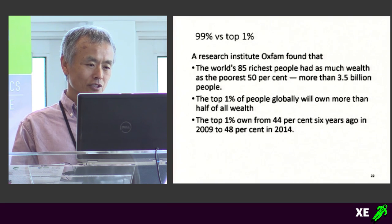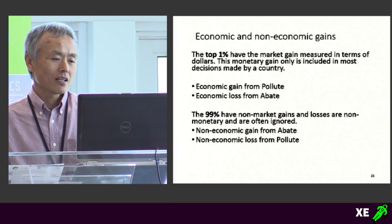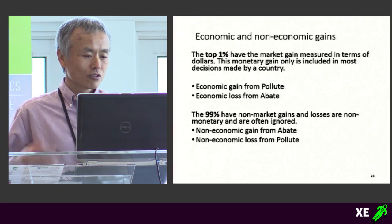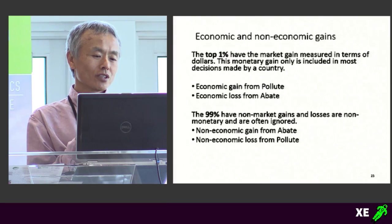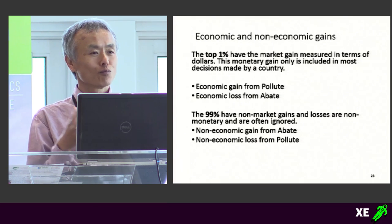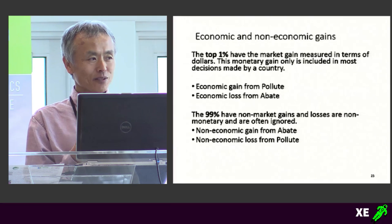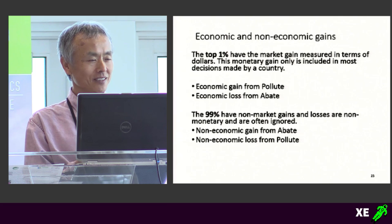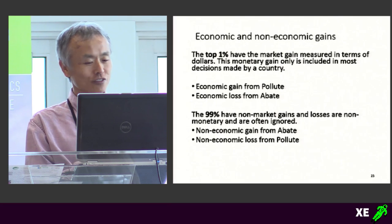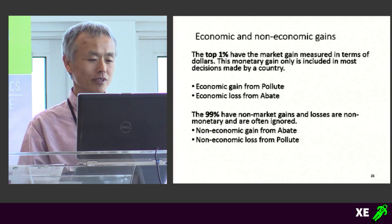And in addition to considering two groups, we can consider gain or loss, economic gain and non-economic gain. Often, non-economic gains are ignored. So when we divide society into the two groups, the top 1% prefer pollute, assuming that this policy implies better, faster growth, so their wealth may grow faster. So we assume that the 1% gain economically from pollute and lose from abate. And on the contrary, the 99% gain from abate, and this is non-economic gain, and lose from pollute. So the preferences are opposite between the 1% and the 99%.